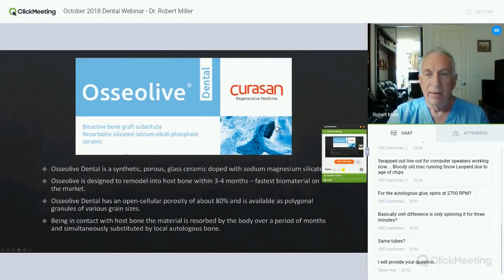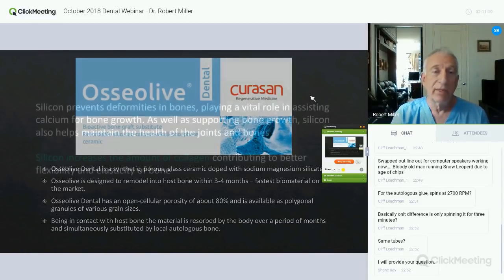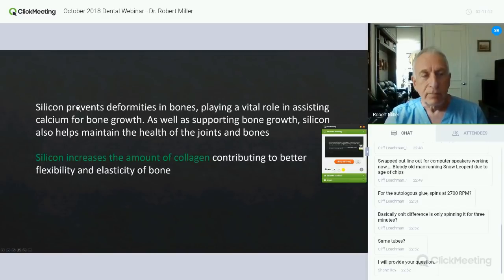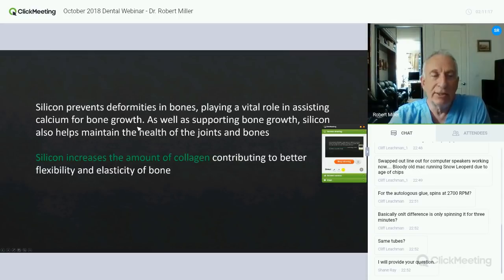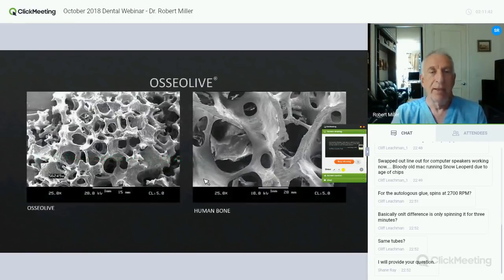And I'll tell you what, as good as beta TCP is, I'm amazed now at the results that we're getting with Osteolive, because the silicon part of this has a vital role in assisting calcium in bone growth. And because silicon increases the amount of collagen, and we want the first things that osteoblasts lay down is collagen, which then undergoes a precipitation reaction and then becomes bone. So if silicon is increasing the amount of collagen produced by an osteoblast, obviously we're going to get earlier bone and a greater percentage of vital bone when we do that.